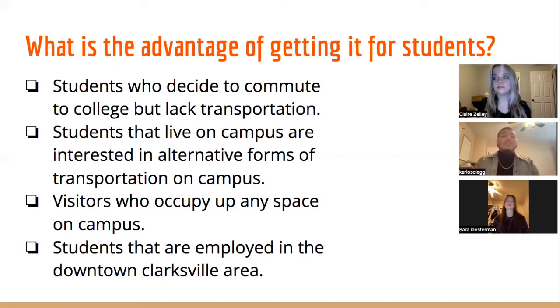And then students who are employed in the downtown Clarksville area. This is mostly for people who stay on campus but work there. You can just get the scooter, and the scooter can go as far as downtown Clarksville, a little beyond. This will allow students to work while in school, because I know times get hard. A lot of people don't work because of the lack of transportation, so we want to fill that void with this scooter.